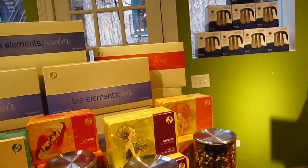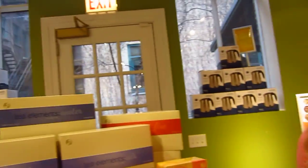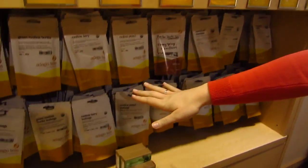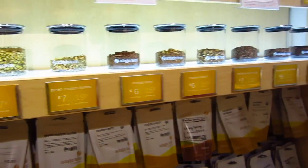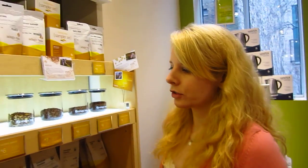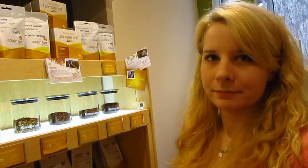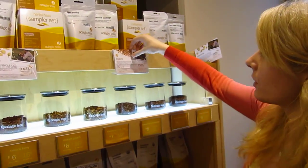I particularly want to look for some rooibos tea. We've got a few options over here. All of our teas are color-coded by type. Anything in yellow is going to be an herbal, and a rooibos counts as an herbal tea. You often hear it called red tea, but there's no tea plant in it, it's just the rooibos. It's from South Africa.